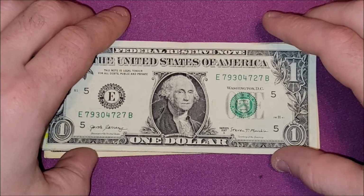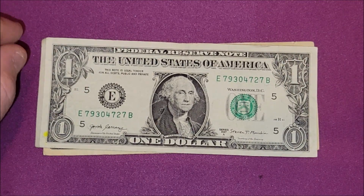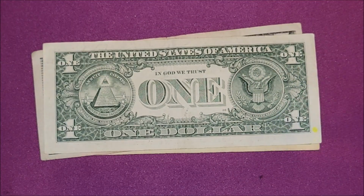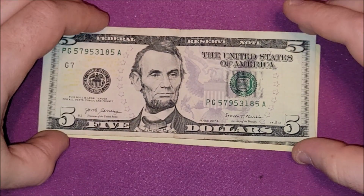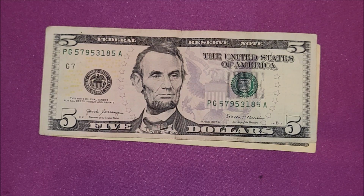Last few notes, looks like we got a little mix there, so that's cool. A little bit of highlighter again, maybe from the same person. Who knows? Nothing on the front. Bit of damage on the back, same writing with the highlighter. And nothing there. $5 note. Went through a redesign in the early 2000s as well.